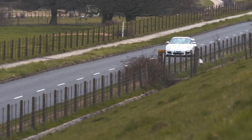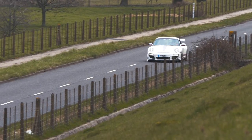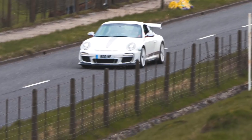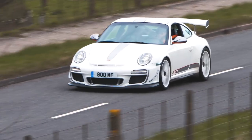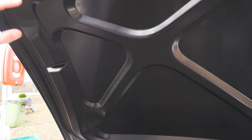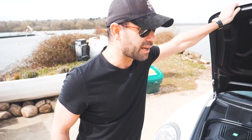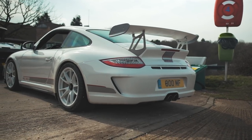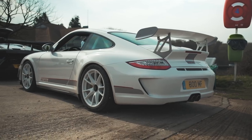So Porsche have gone to great lengths to make this car lighter than the standard 911. So we start off with the most expensive part, which is the carbon fiber bonnet. You can see the lovely mesh there. I don't know how much these are, but they're expensive. And they've obviously put a sticker on instead of a badge to save weight. I'm not really sure how much weight that saves.